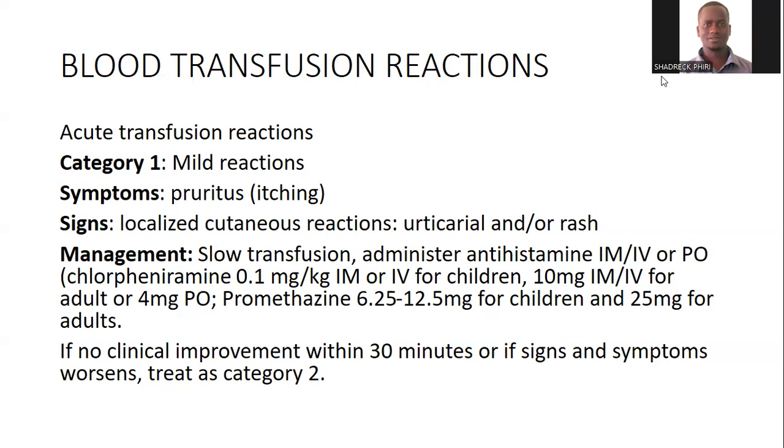So on category 2, the moderate to severe reactions. Symptoms: anxiety, pruritus, palpitations, dyspnea, and headache. Signs: flushing, urticaria, rigors, fever, restlessness, and tachycardia. Possible causes: hypersensitivity, which ranges from moderate to severe, febrile and hemolytic transfusion reaction, and contamination with pyrogens and or bacteria. These might be the possible causes.